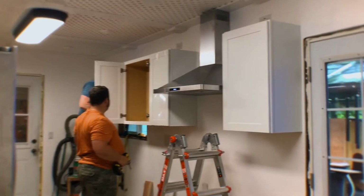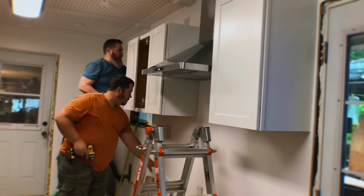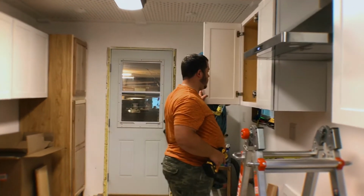Garrett and Dad hung all of the cabinets. They were able to get the dishwasher installed, and Dad put the vent over where he was going to put the stove.